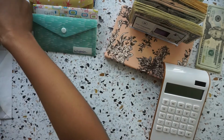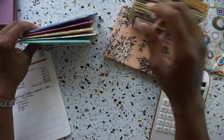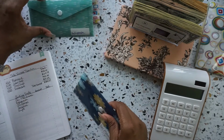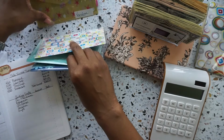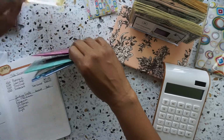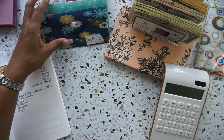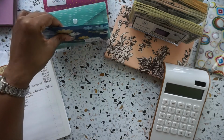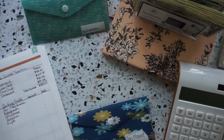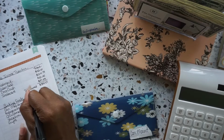Okay, so let's see here. So first up is car maintenance, refrigerator, Christmas, vacation, and gifts. And I might tweak it a little bit more. We'll see how that works out. So for car maintenance, let me zoom you in just a little bit. So for car maintenance, that gets $30.